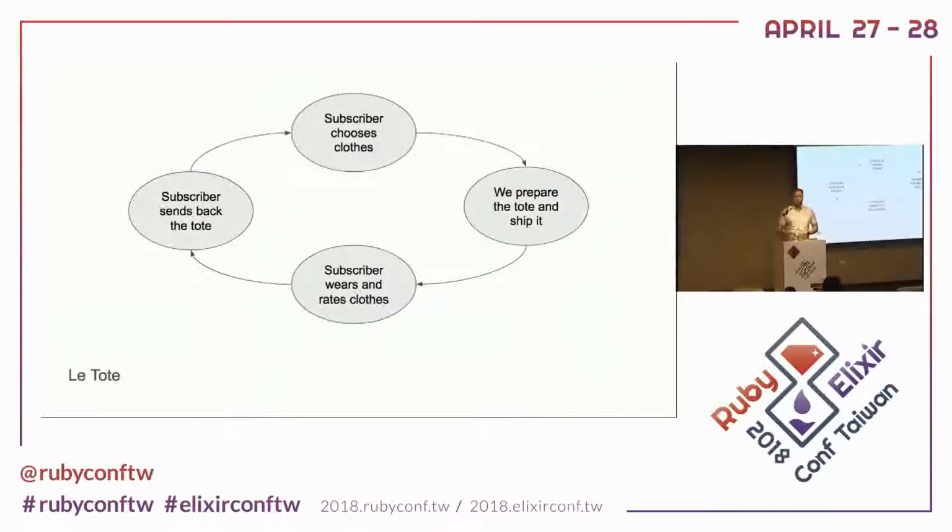I want to talk a little bit about my company, Tote. We're a startup based in San Francisco, and it's a fashion rental subscription. Basically, what that means is that our customers go to our website and sign up to pay a monthly fee to access clothes and accessories that they can pick out for themselves, and then we'll send them to their house. So the cycle is basically the customer goes on the site, picks out some clothes, they can browse our inventory, see what's available, what we have in stock in their size.